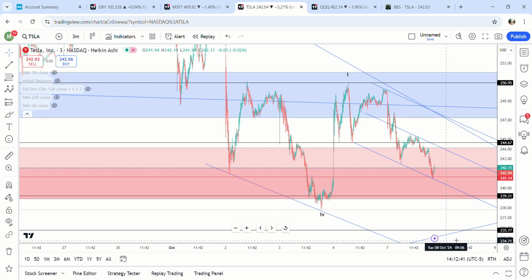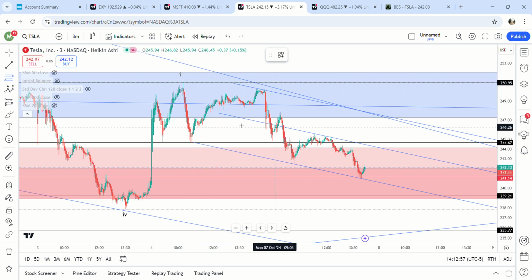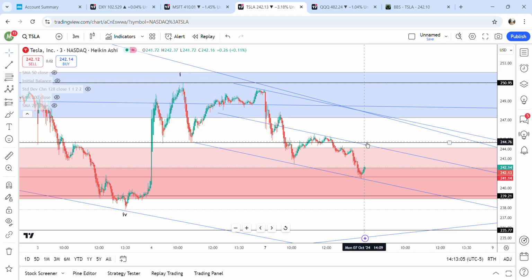All right, Tesla update, QQQ update. Tesla hit the gap fill exactly that I laid out on Friday. We nailed it. So, like I said in the last video, this was supply. We're coming down here to the gap fill, and basically at the 1.61 fib. Could it go lower? Yeah, it could go lower still.